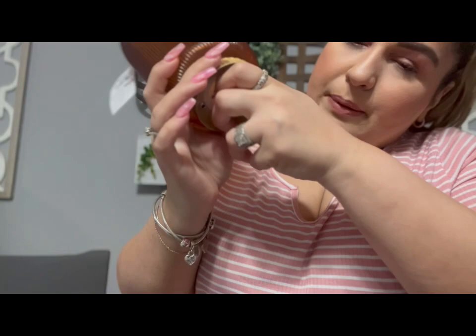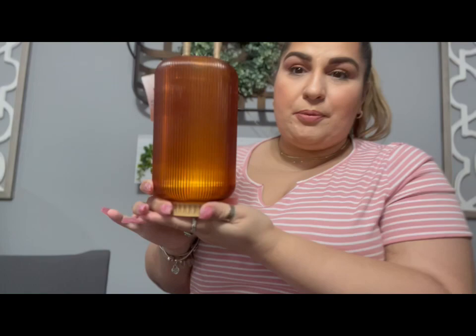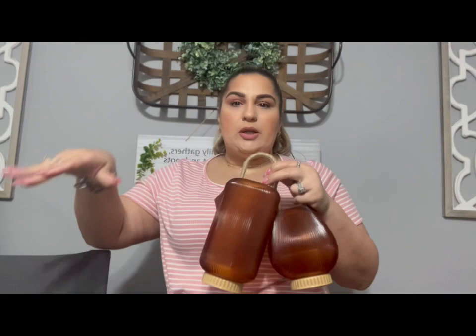These are the only two items that I have in this haul from Target. I picked these up, guys, and these are beautiful. They had these two shapes. These are lanterns, and they light up. So it has the little tab on the bottom, and then you turn it on, and look at how pretty that is. So my idea is to decorate for the fall, have these two lanterns in the center of my table, in the middle of my table runner, and then add to this.